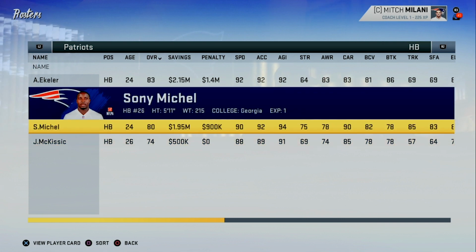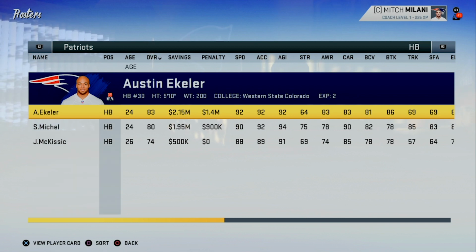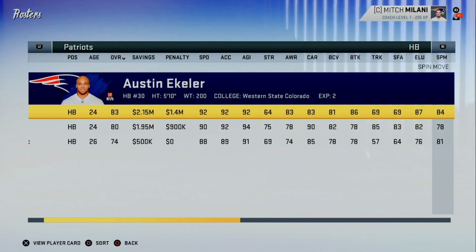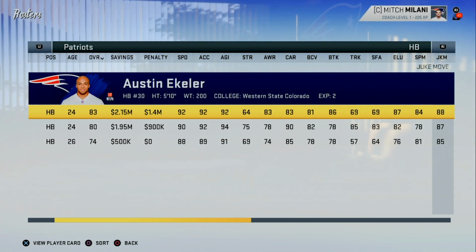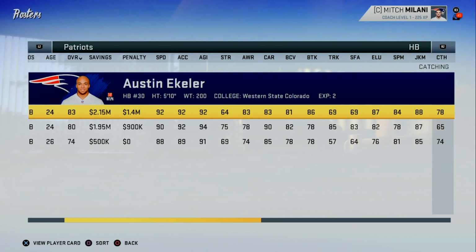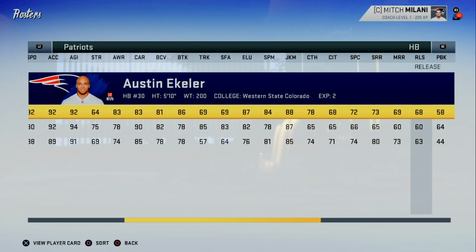Ekeler I drafted because I wanted a running back who's quick, has some speed to him. Ekeler has 92 speed, 92 agility, 92 acceleration. But he also is pretty good in the passing game, of course. Ekeler is one of the best, most underrated receiving backs in the NFL today. He has a pretty good juke move, 88, which I like to be able to use in the open field, whether you're running after the catch in the receiving game or running the football. And catching is 78, which I believe might be one of the highest in the NFL. And he has a little bit of route running as well.